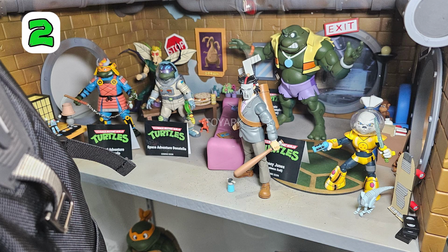And we finally got some solid info on the sewer playset dioramas. It looks like the living room is going to go up for sale in August for about $250, with Donatello's lab and the kitchen following sometime before the end of the year and possibly into the beginning of next year.